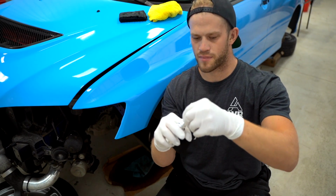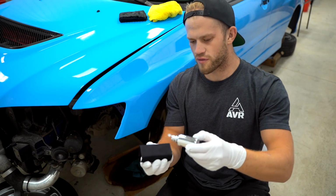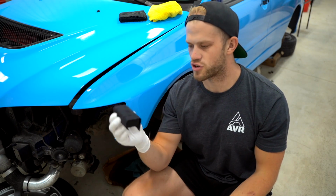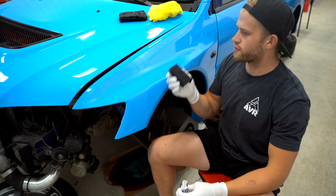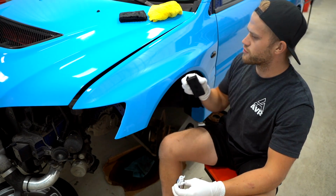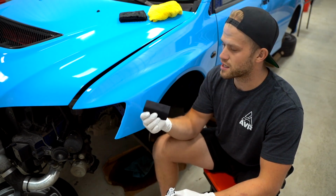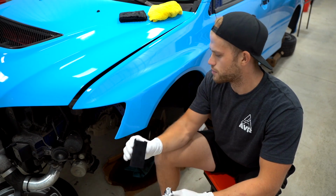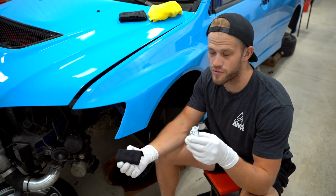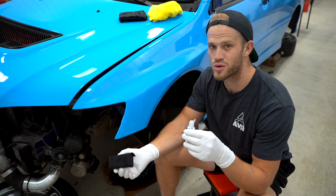There's this little tab, pop that tab. And now we're just gonna drip 4, 5, maybe 6 drips. Let's do 7 for good measure. 7 drips onto this. And now we're gonna coat the fender. So what we're gonna wanna do is go in a horizontal motion across the whole fender, and then we're gonna come across it again in a vertical motion, just to make sure we didn't miss any areas. If you notice it's getting a little dry, just drip a few more drips on the pad and get back to work.